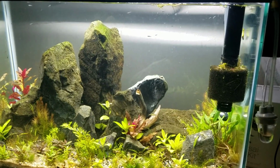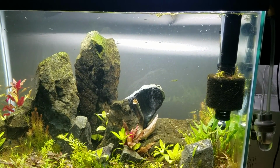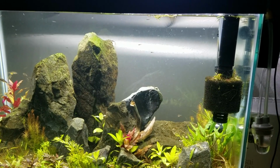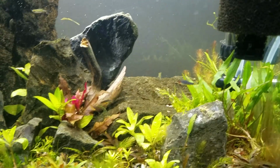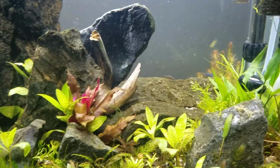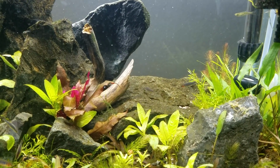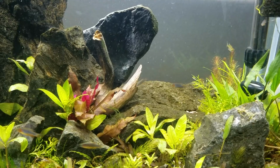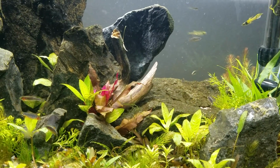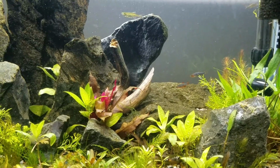And a lot of people would say that's breaking the 1 inch of fish per gallon rule, but you can easily house 40 CPDs or small Danios in a tank like this, no problem, as long as you stay on top of water quality. Just check it for nitrates, really, and make sure that you've got it well planted and a decent filter, as well as a lot of biofiltration available. It would probably help to have a bubble filter in here, a sponge filter of some sort, but I do have this on here, which collects a lot of beneficial biobacteria.